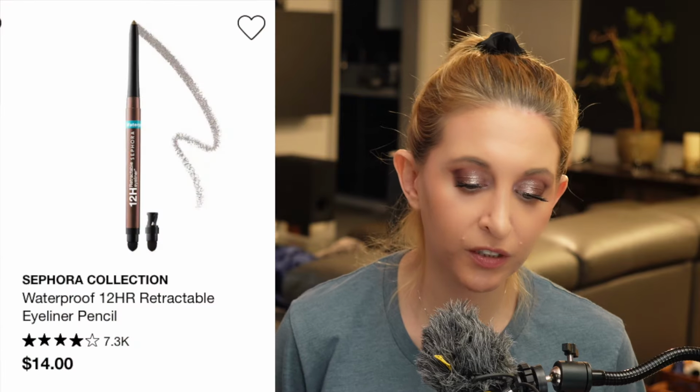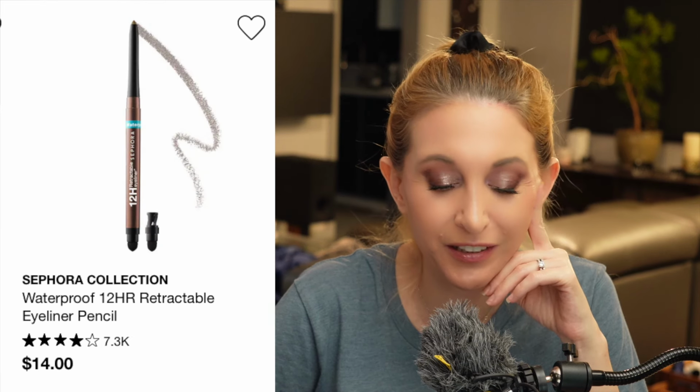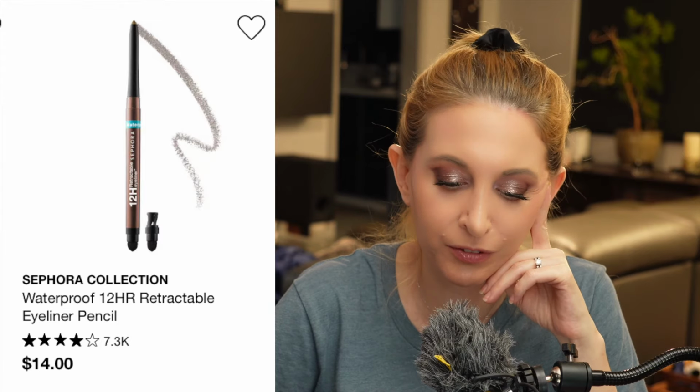We have the Sephora Collection waterproof eyeliner pencil. I actually have one of these. I think it's fine. I think it's a nice way to get a color that you don't think you'll use that often at a good price. I think it's worth it in that sense, but I've not really heard anybody say that it's their favorite. So if I was going for like a black or a brown, I would not buy it from Sephora brand.